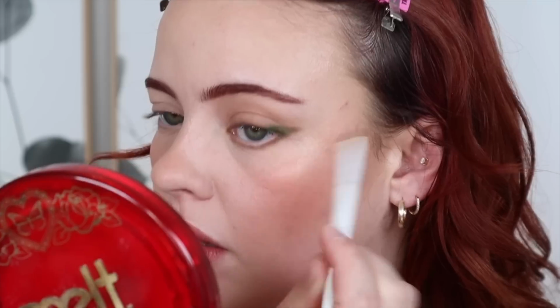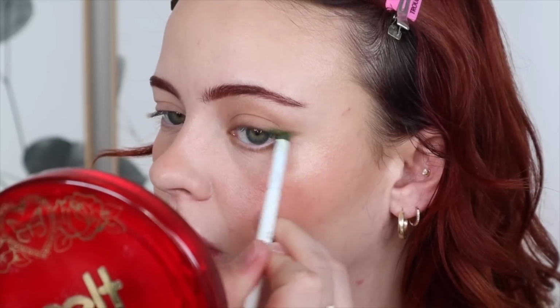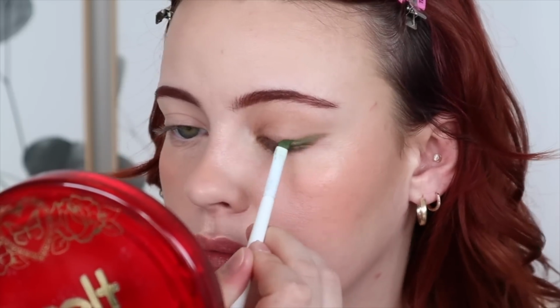Okay, that's exactly the color I wanted. And I'm just going to slowly start building this up, and I'm taking a little amount of product and blending it out because this stuff does dry down.